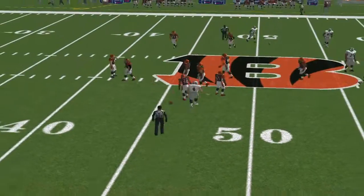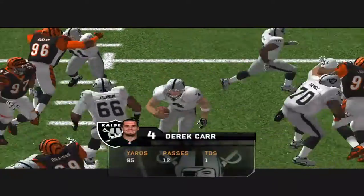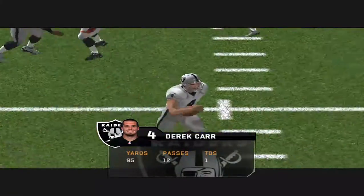They'll spot this one at the 48-yard line. And that tackle gives him 3 in the game.